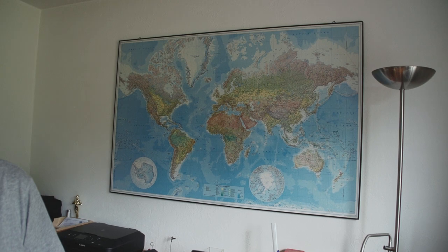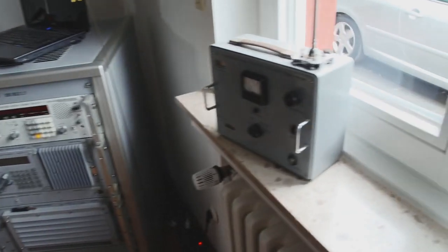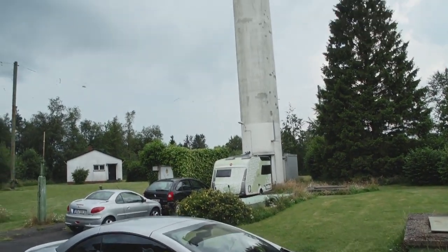And what's your furthest QSL that you've had? I have no QSL. Meaning I have some friends, we make communication, but I'm not making QSLs with QSL cards and stuff like this. It's not my thing. To do it, that's fun, not to collect papers.